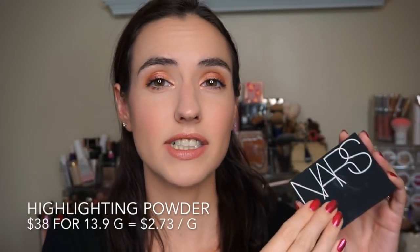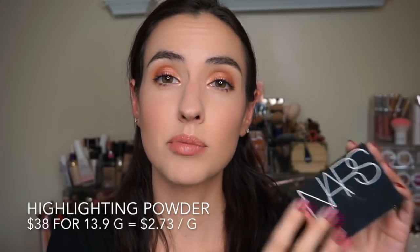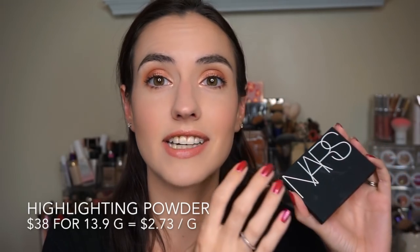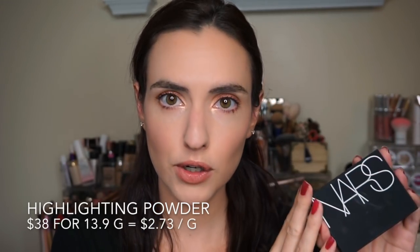For example, the newly reformulated highlighters that they released this year are $38, which I know that sounds crazy, but there's almost 14 grams of product in here. There's 13.9 grams of product in here. So these are only $2.73 per gram in US dollars. When you look at that number, the Hot Tryst cheek palette doesn't seem like a good value, but you have to take into account there are 2 highlighters in this cheek palette, but there are 4 blushes, and that's really where the value's coming in.